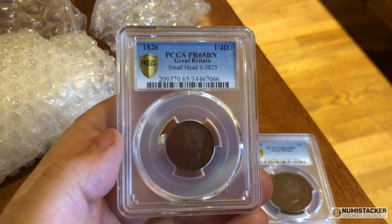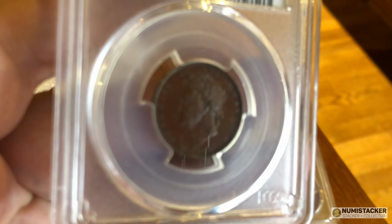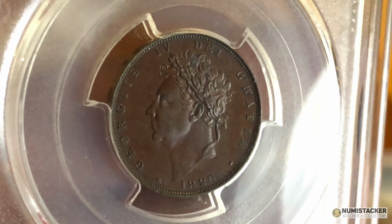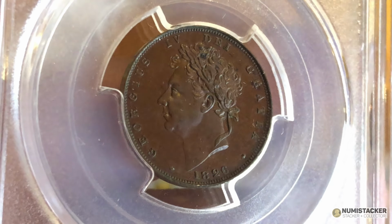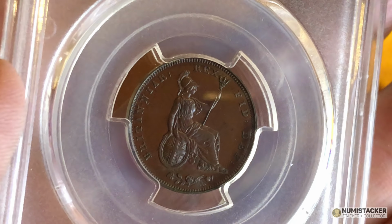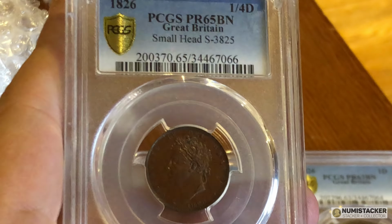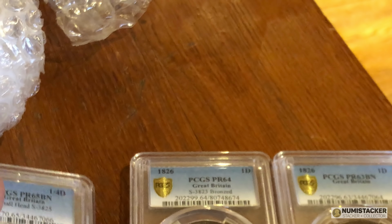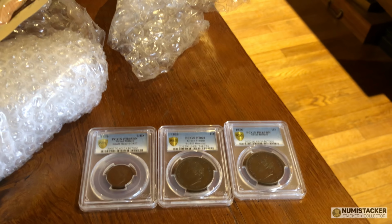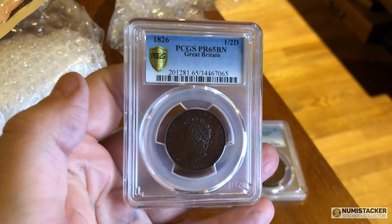One of the nonsensical things about proof sets that has always struck me as a little bit weird and crazy is the way it's quite often that the lowest value coin in a proof set is the lowest monetary denomination. All the mintages are basically the same. The level of rarity is the same, and yet a farthing might sell for £500 or £600, whereas a half crown might sell for £3,000. A sovereign might sell for £8,000 to £10,000.